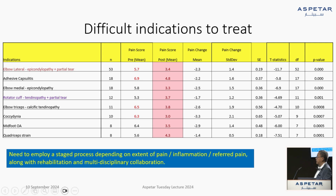Midfoot OA, it is possible, but it is challenging. You find that many of them still have some pain. Quadriceps myotendinous junction strain. It's a nightmare. I've had a few of these where they have high-grade strains. And like, what are you doing in my clinic? I put these here as patients who are difficult to treat. So possibly I will not treat these patients, I will send them to the surgeons.